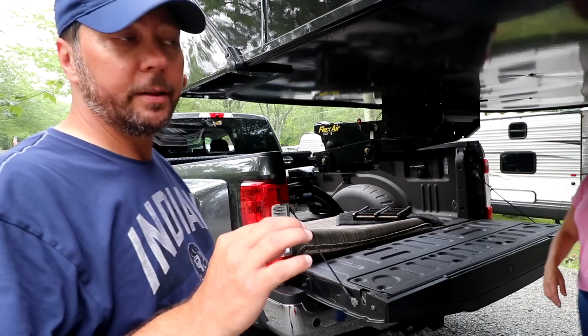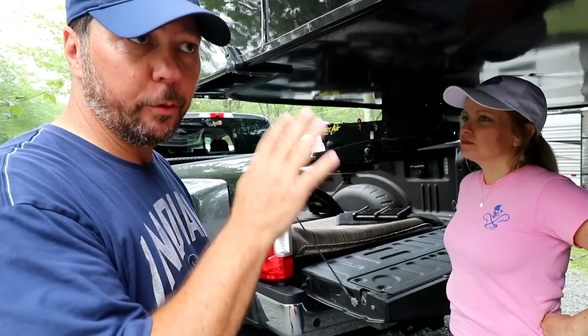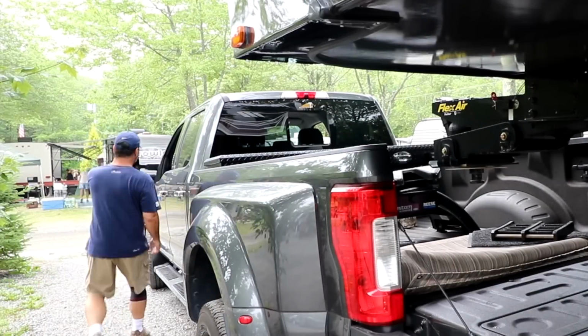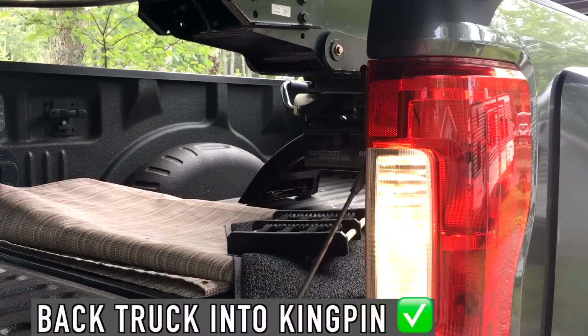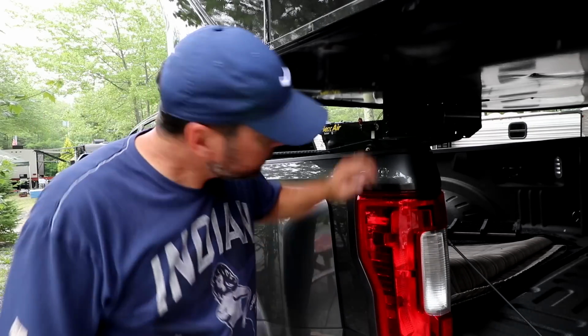Okay, so we've got the pin at hitch height. That scared me. That's our airbag. Pin box and the rig is at hitch height, so we're going to see if we can get hooked up here. That looks good. That looks right.